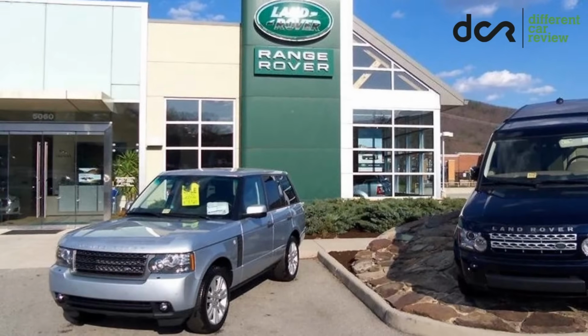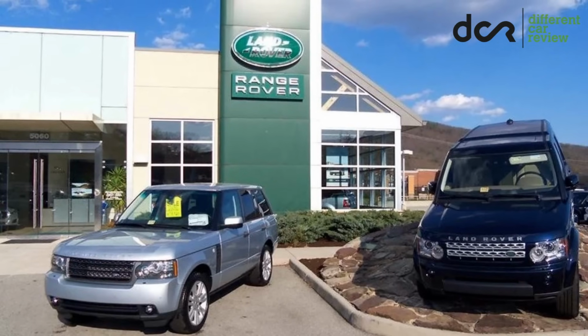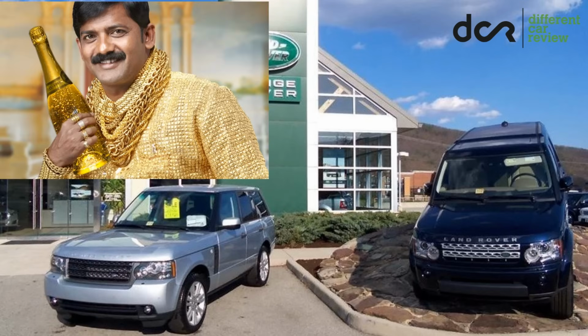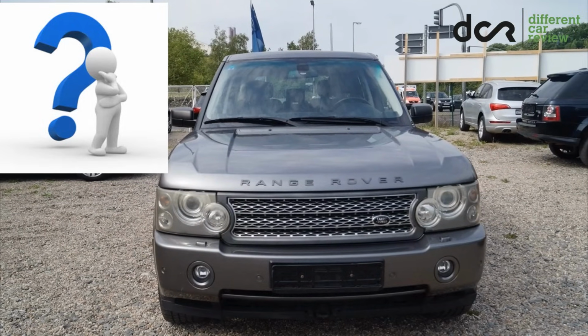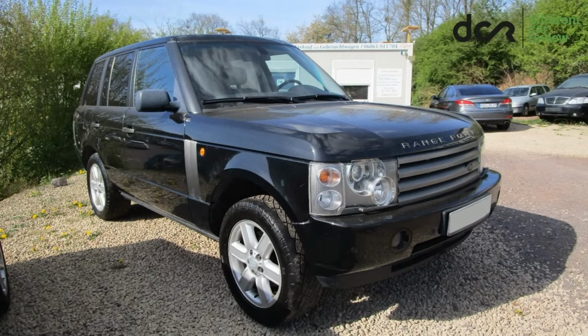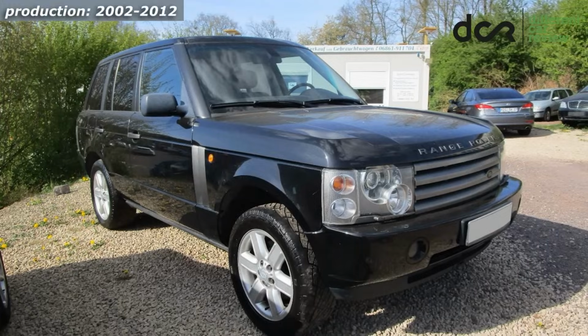What kind of person buys a new Range Rover anyway? Well, I think mostly people with a lot of money and with, let's call it, a very interesting taste. However, what kind of person buys a used Range Rover? I don't know. Anyway, this Range Rover was made from 2002 to 2012.